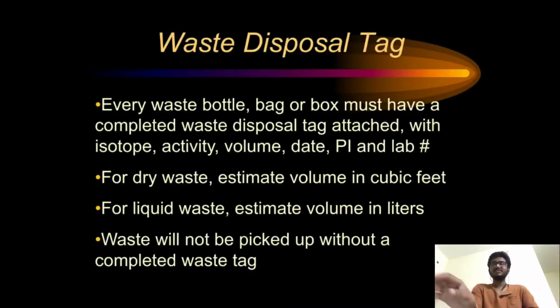A waste disposal tag. Every waste bottle, box or bag must have a complete waste disposal tag attached with isotope, activity, volume, date, PI and lab. For dry waste, estimate volume in cubic feet, and for liquid waste, estimate volume in liters. Waste will not be picked up without a complete waste tag.